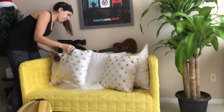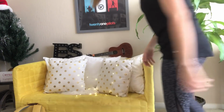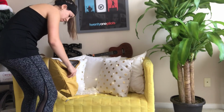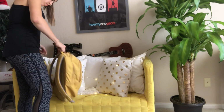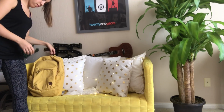So next is my little sitting area, and this never was really too dirty. Sometimes I just have some clothes, so usually I just have to clear that off and turn my fairy lights on. And I usually just store my backpack on it because I think it looks cute with the yellow, and the backpack's yellow, so you know, it works. But like I said, this is never really that dirty, so I just kind of fluffed the pillows and made it look nice.